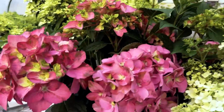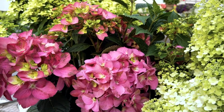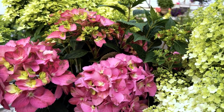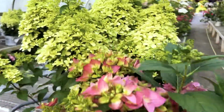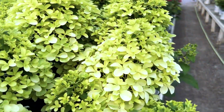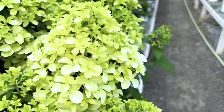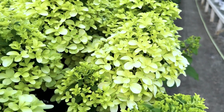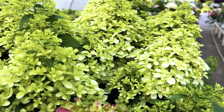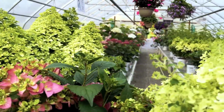Then the Let's Dance Arriba, I'm just so impressed with the flower size. And this is a variety that if we make the soil more acidic, we're going to see more purple rather than pink for those flowers. So that's great. And then when we look at the Quickfire, you can see it looks a lot like a traditional hydrangea, but the petals are a little bit more elongated, maybe a little bit more like a Zinfandel versus what we'd see on some of the Limelights and some of the others. So let me kind of take you around and show you a couple others.